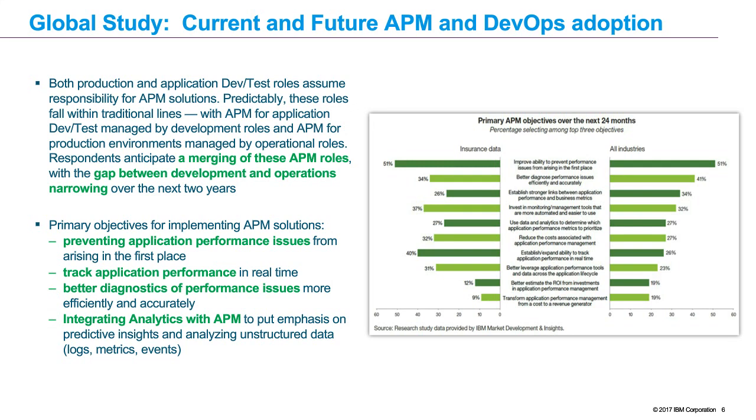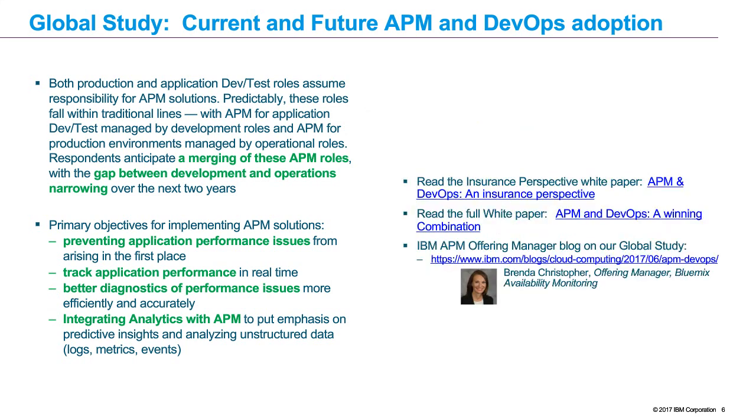And as a result of that, what I would like to do is invite you to read this white paper that IBM has put out that talks about, in this case, an insurance perspective. And you'll see there's a link for that. But we also have a full white paper that doesn't just focus on insurance. It focuses on the entire survey that was done with the 519 clients, so that you can see even more insights, regardless of which industry, regardless of which perspective you're looking at. And as well, I'll point out that one of my colleagues, Brenda Christopher, has been blogging about our global study as well, so there's a chance to get an offering manager's point of view on the entire global study.